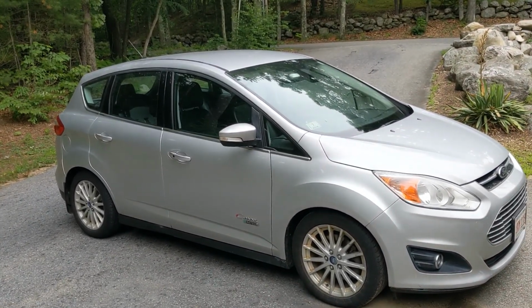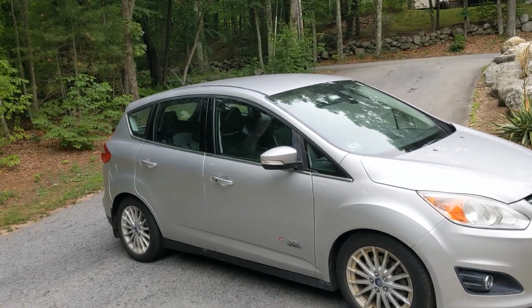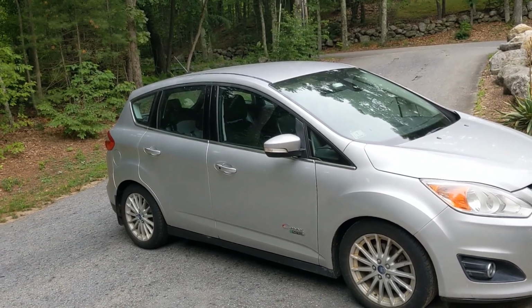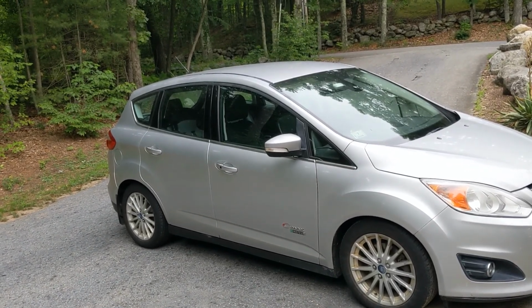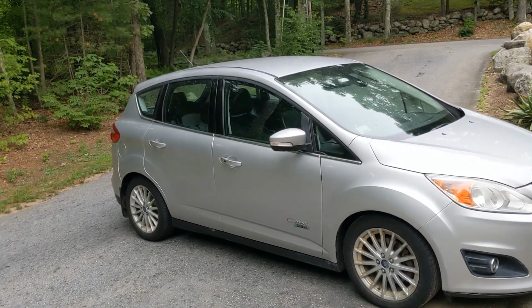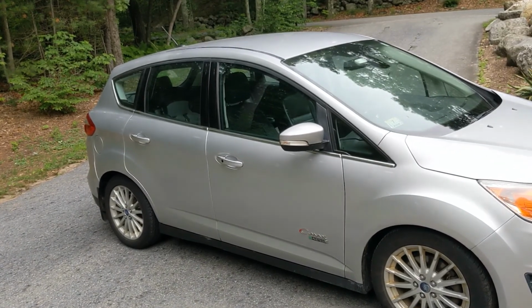So I did it. After that, the car works perfectly. I haven't had a problem since. Drives like a dream. I bring it to my regular mechanic for an oil change. I think I did one time, and other than that, it's just been great. It's good in the winter, good in the summer. I love it.